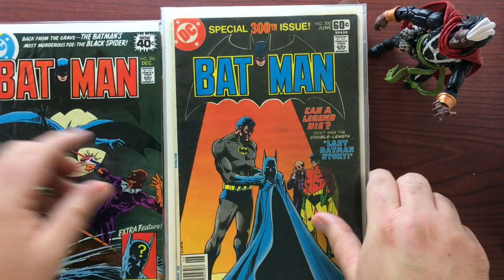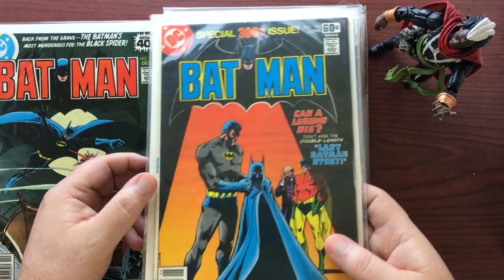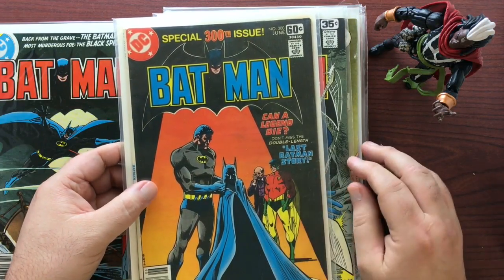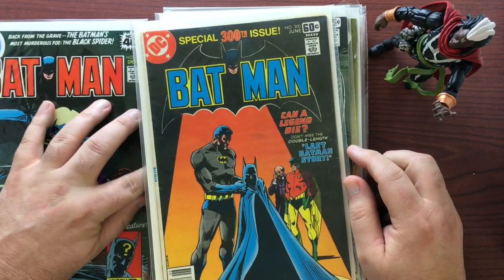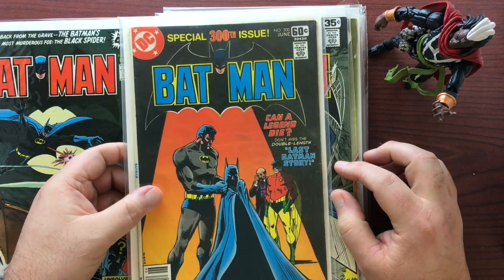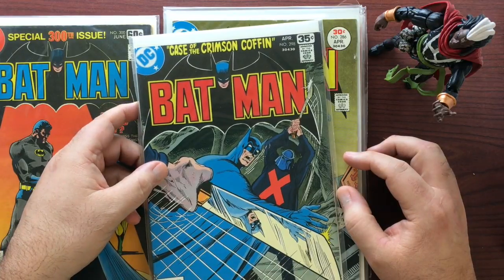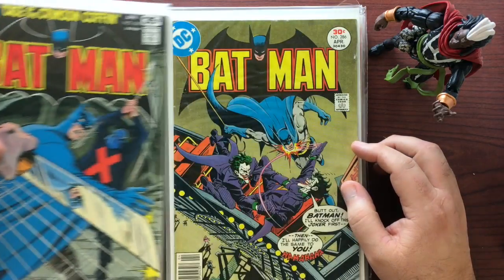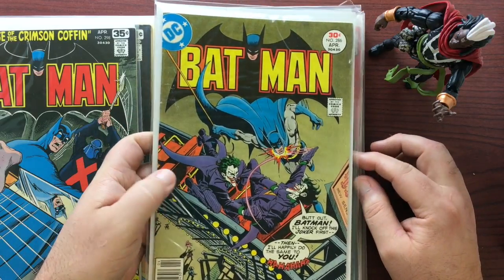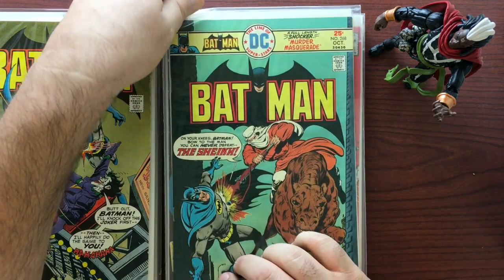And here is the giant 300th issue of Batman. This was kind of a flash forward, time skip kind of a thing. You can see an adult Robin here in his adult Robin costume. No conception at this point of him ever becoming a thing called Nightwing. Here is the Case of the Crimson Coffin, Batman number 298. 286, this one's popular. This sells really well because of the Joker cover. And of course the fabulous Jim Aparo art.